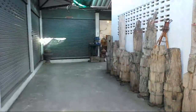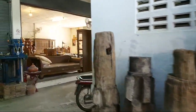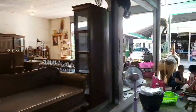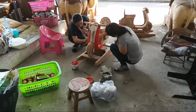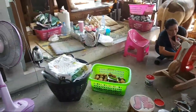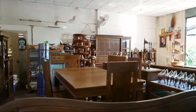Some Buddha. It's obviously wood that they could use, but it looks very old. Sawadee krap. Oh, a rocking scooter. Very good. Plenty of furniture at home. That's a very good quality table. Very good. Very nice indeed.